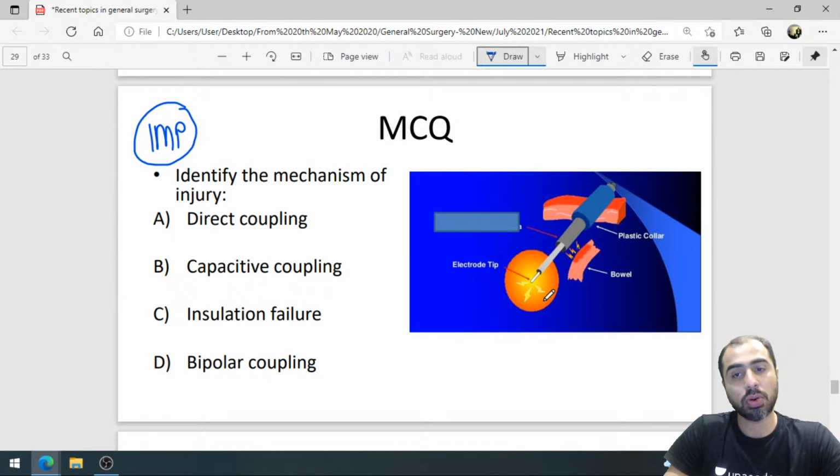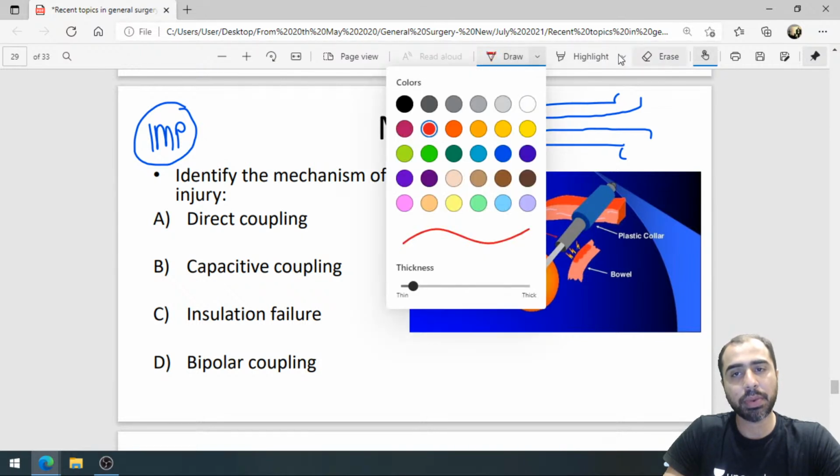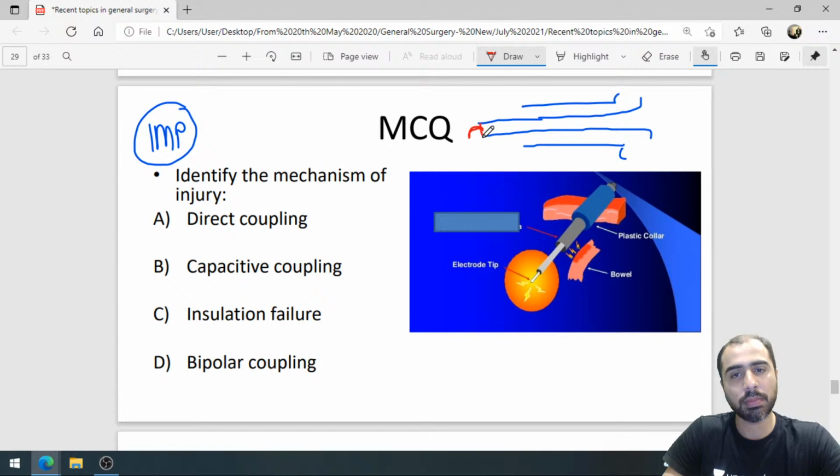So there is a trocar. Trocar is through which I put my instrument. Through the trocar has gone my insulated instrument, which has an activated tip like a monopolar hook. The current is passing through the monopolar hook, and it's doing whatever electrocautery it is supposed to do. But there is bowel over here in the vicinity, and the current is going from the hook to the trocar to the bowel. What is this?